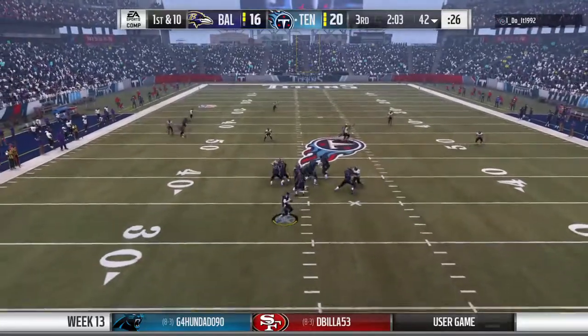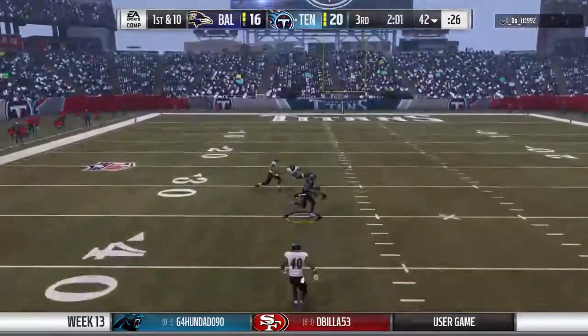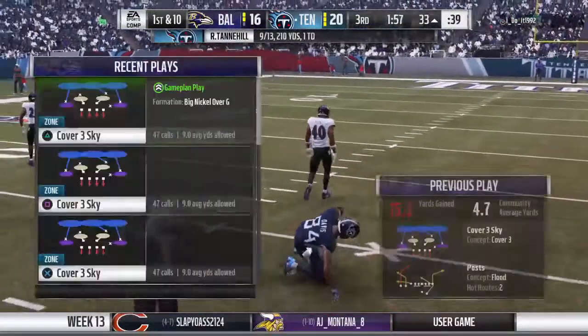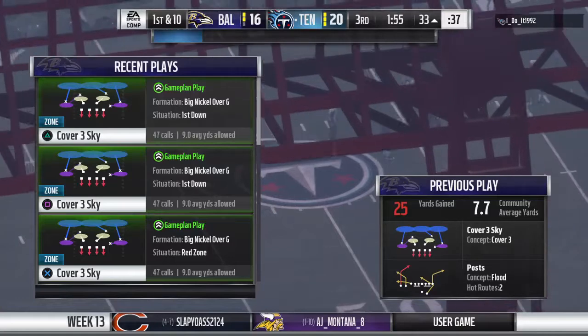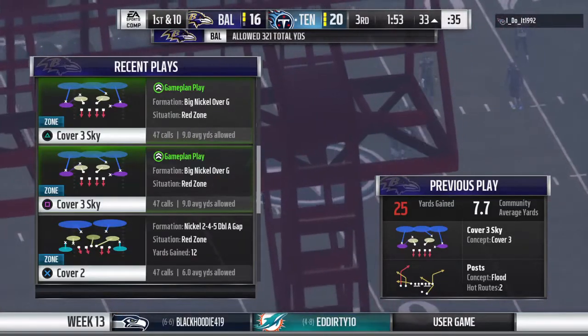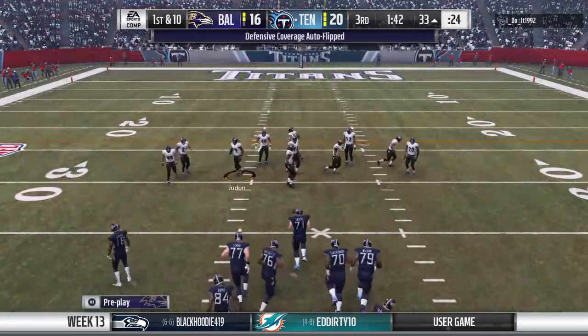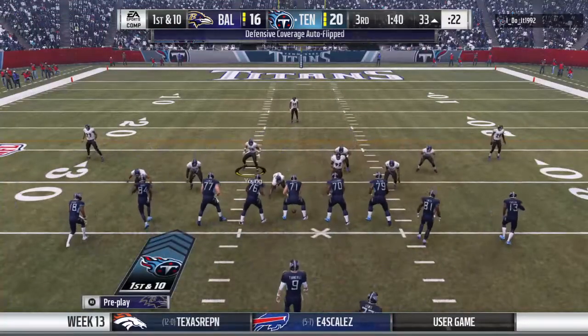After the interception, here's Tannehill. And Davis has it over the middle. And he's going to get this all the way down inside the 35. A really nice gain of 25 yards. And he's top 5 in the league in terms of receiving yardage because of plays like that.